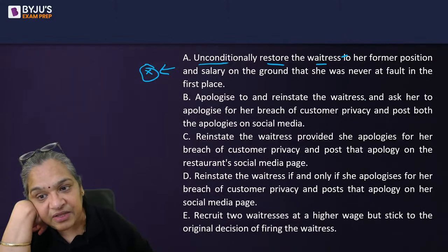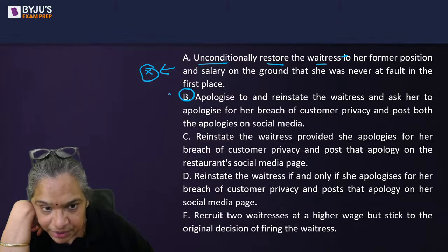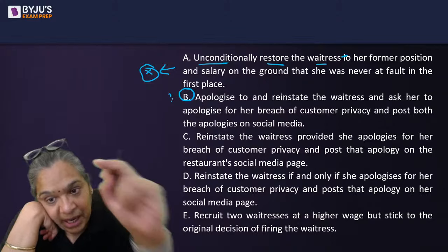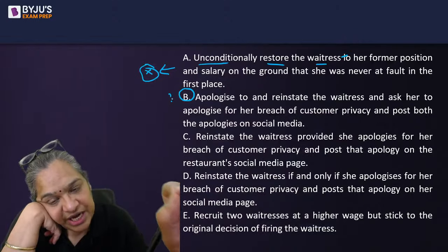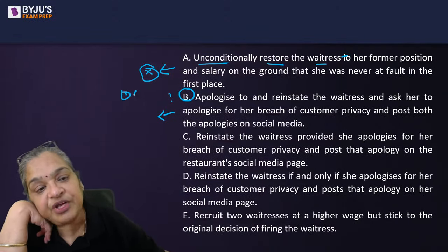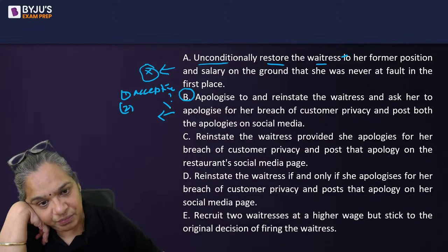Apologize to and reinstate the waitress and ask her to apologize for her breach of customer privacy and post both the apologies on the social media. Apologize to her that, look, the action we took was wrong. Come back. But you did breach customer privacy, so you need to apologize for that. And post both these apologies on the social media. Your apology is where you're accepting your mistake. And the second apology is where the waitress accepts her mistake and you reinstate her. Therefore, B seems a good answer.